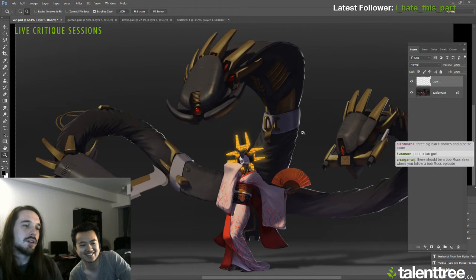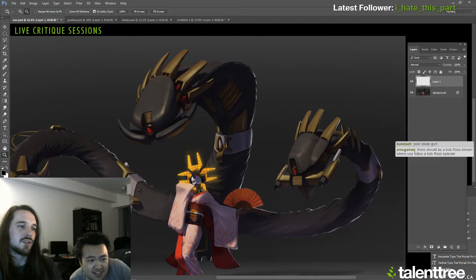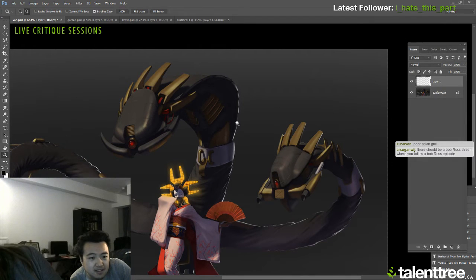I'm just gonna do a little bit of a value pass on it just to reinforce some things. I feel like the edge light's too much like a thin line when it should be overlapping certain areas a bit more.